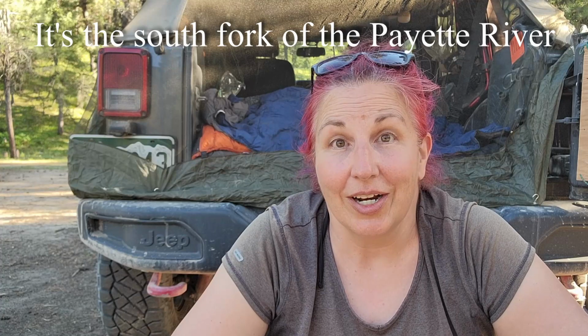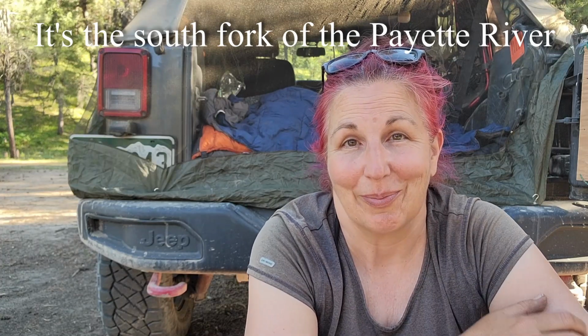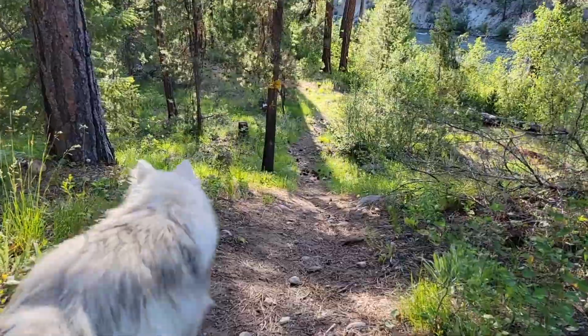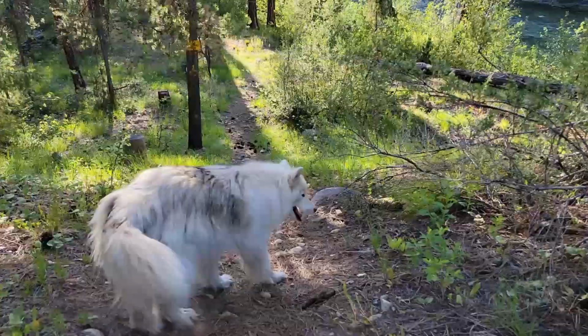We found a lovely dispersed camping area by taking a random Forest Service road. We're the only people here, which is fantastic, and it's right on the South Fork of the Payette River? Middle Fork? I'll have to look. It's right on the Payette River, one of the forks of the Payette River. So we are going to walk down to the river and do a little fishing before having some dinner. All right, let's walk down to the river, little buddy.